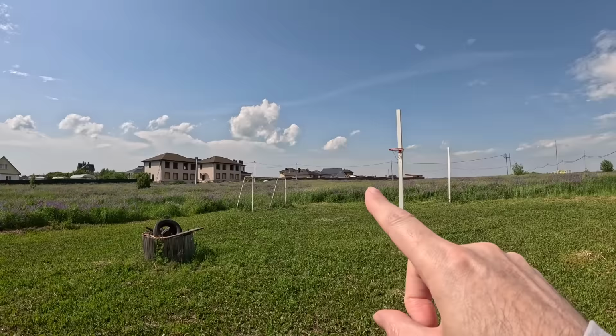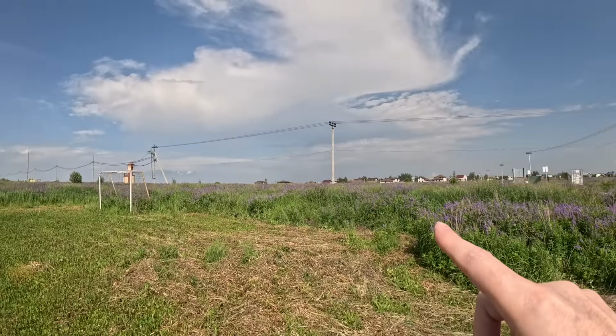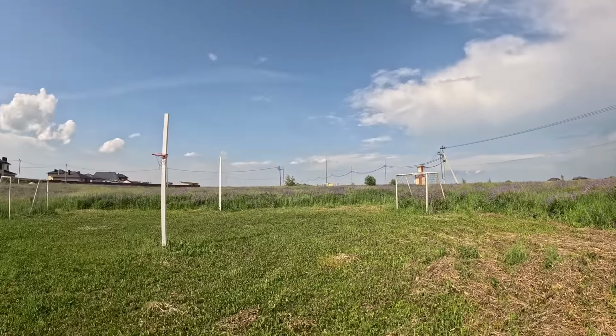It seems that the locals have made themselves a little football pitch and basketball hoop. I'm guessing this is going to be something that's temporary, because more than likely all of these fields here, all the land's going to be sold and people are going to build houses on them. The one thing you'll notice immediately is the road.